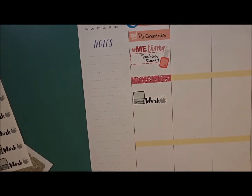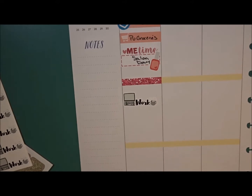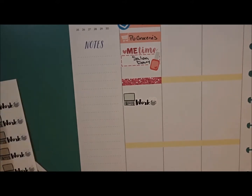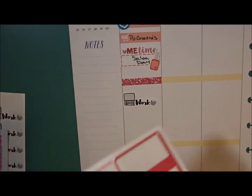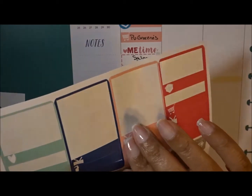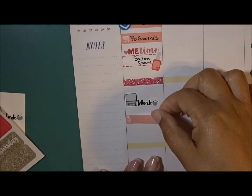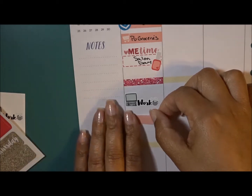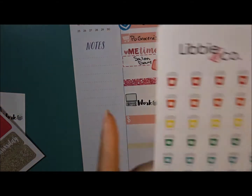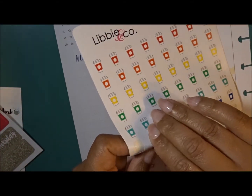Okay, so I am going to add some washi because I did make a stop and go get some Starbucks. I forgot to add that in there. So, you know what? I'm just going to pull out one of these littles and I will use the dollar sign. And let me grab a coffee cup. And I'm going to be using these from Libbie Co. And I will use the darker blue.